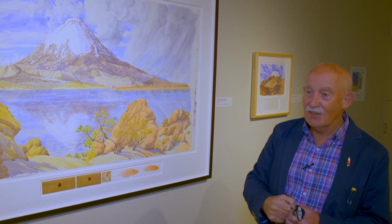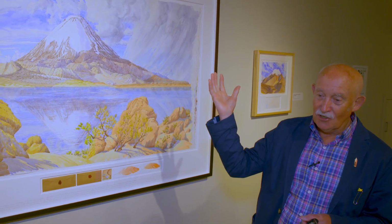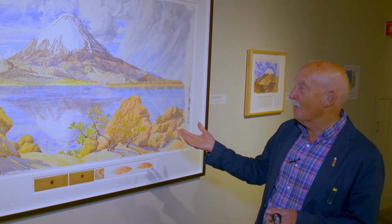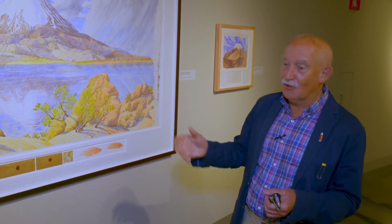I'd get back into my tent. I'd wait there until the storm had passed over. I'd get back out again. It'd be wet and cold by this time. I'd do another hour's work, and then I'd crawl into my sleeping bag and spend the rest of the night waiting really for the morning.